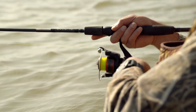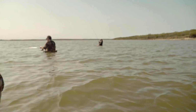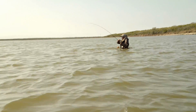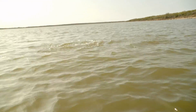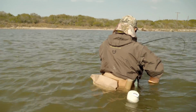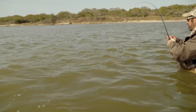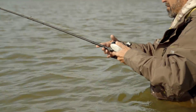I was working a Saltwater Assassin Sea Shad in plum color. I'm bouncing it off the bottom and felt the famous thump of a speckled trout, and she took some drag when she started running, and she ended up staying under, which is quite surprising because a lot of those big trout will come up and shake their head and try to jar that hook loose, but I can feel her doing that underwater.